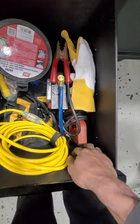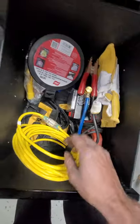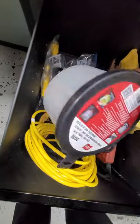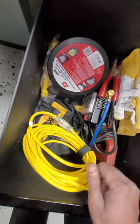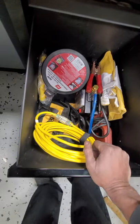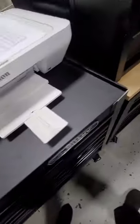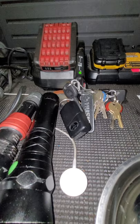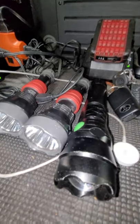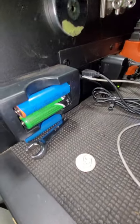My Milwaukee Sawzall, the ones you plug in. Welding gloves, so you don't burn your hands. This is my fill antifreeze up, got all the attachments and stuff down in there. Spill free antifreeze funnel. Multiple battery testers, chargers, flashlights, magnets, and battery chargers for my 18650 batteries.